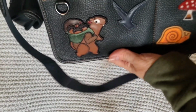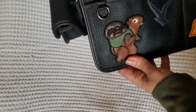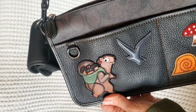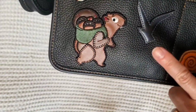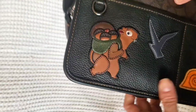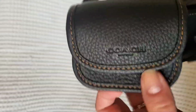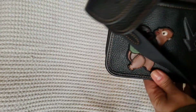Something like this, or even something like this, which is also Coach. This was from their men's line. It's a little crossbody. I have videos on all these bags. I cannot remember what this one was called. Anyhow, it's got the creatures on it, which I love. Now this is a combo of the pebbled leather as well as the coated canvas, so it's very forgiving out in bad weather. I might remove this if I took it out, just to keep this safe, and I might even turn it around. Got just the pebbled leather side, but this should be fine.